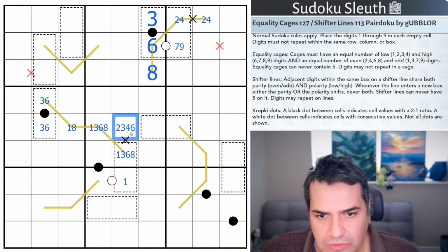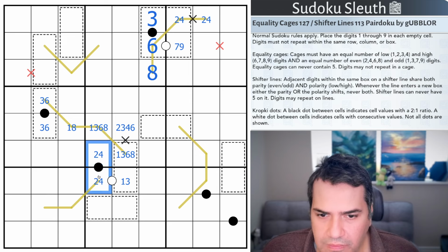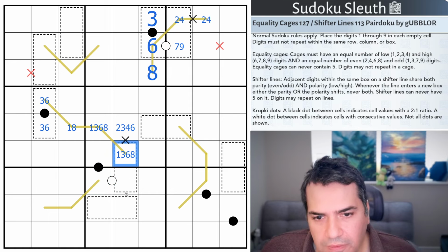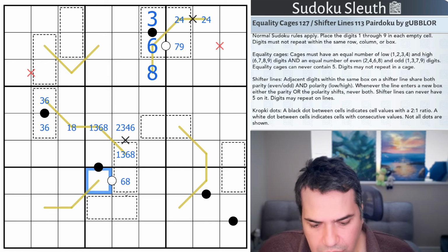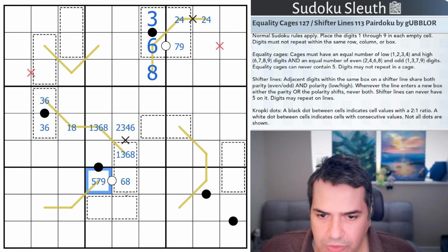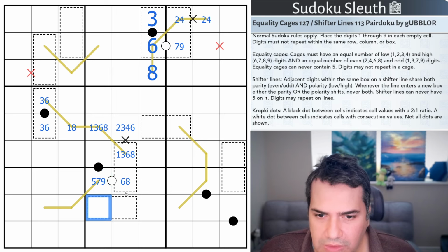If that's 8, that would be 4, so this could be 3, right? Then this would be 2 or 4, and this would be 2 or 4, so that's fine. So if this is low, this would be 2, 4, and this would be 2, 4, and that's all looking good. If this is 6, 8, however, I think that's trouble, because these would be 5, 7, or 9 because of the white Kropke dots, and none of which can actually work on a black Kropke dot.